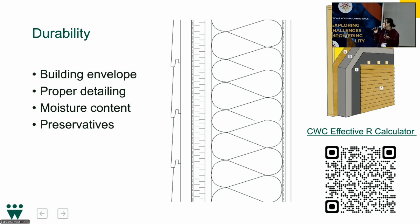Now, talking about durability, as Brock mentioned earlier, we have this effective R calculator that has a really good function. It takes into account the climate that you put into the tool, and it will give you recommendations on assemblies to avoid or better assemblies to use based on your climate to make sure that you're not dealing with any moisture issues inside of your walls.